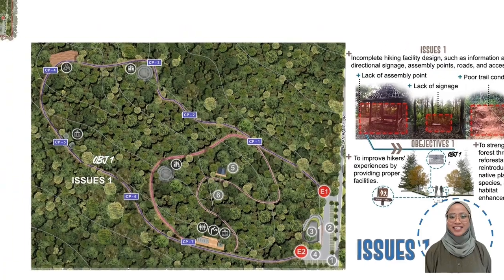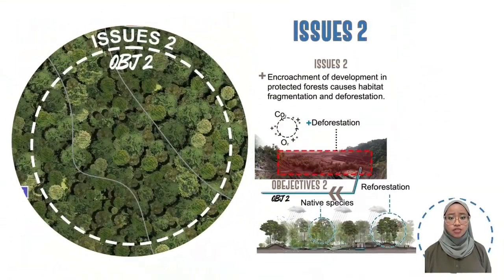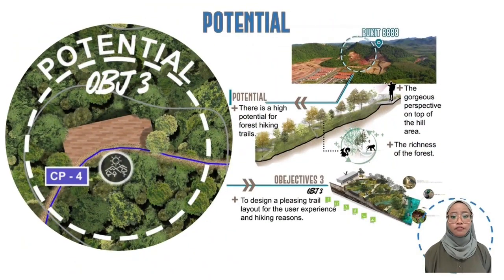Next, we move to the second issue, which is deforestation. The objective for this issue is to strengthen the forest through reforestation, the introduction of native plant species, and habitat enhancements. Last but not least, the potential of my place is the gorgeous perspective on top of the hill area. The objective of this potential is to design a pleasing trail layout for user experience and hiking purposes.